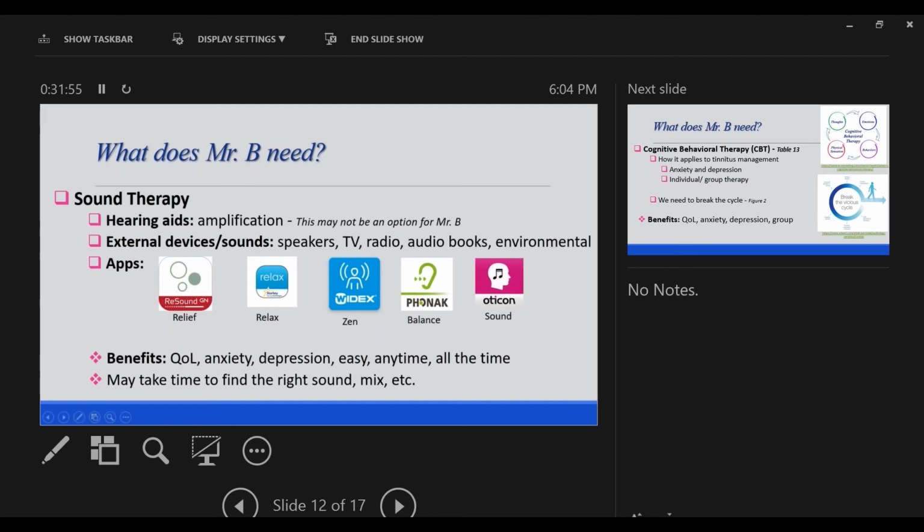Some of these apps are actually timed. So if they have trouble going to sleep, they can turn on the app and say, I want this sound to work for 2 hours. By then I'll probably be asleep. So now the app is going to turn off. So you have so many options when it comes to the apps now.